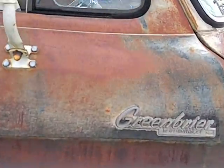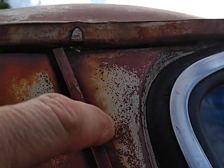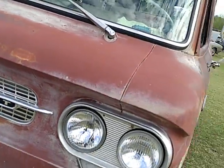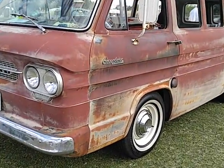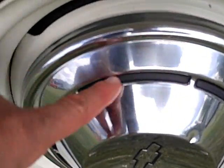Greenbrier, 1962. It's got the hole in the roof drip. And this rail added on. Cars are real simple. 64. Body style Patina, category rust. Lovely, nice 69 Chevy, bottom of the line hubcaps. This one's got a black pinstripe.